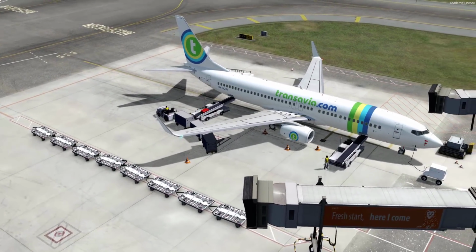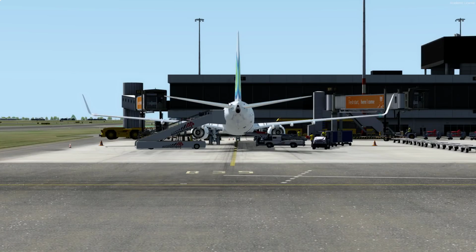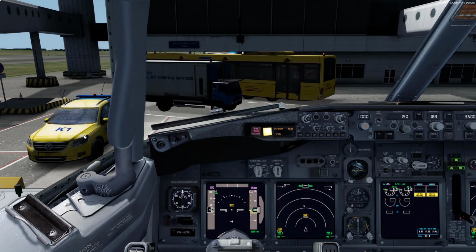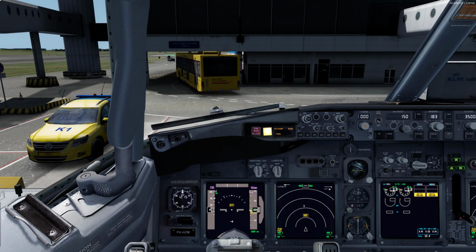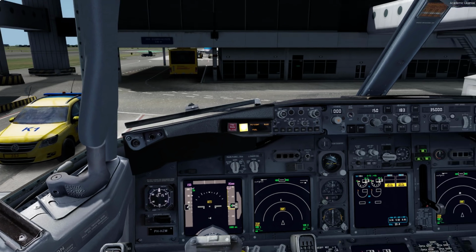Is it normal to get the cockpit sounds on the outside of the aircraft? Is it just me? Huh. It's weird. Make sure GSX has got a good volume level. Thank you.